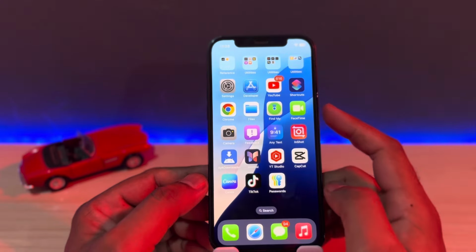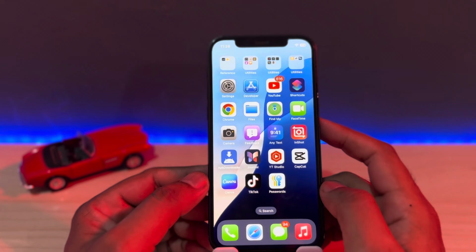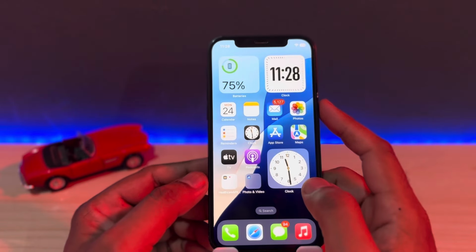Okay, if that method is not working and you're still facing the issue, then move to the next solution. The next solution is to force restart your iPhone. Depending on which model you are using, just go and force restart your iPhone. After force restarting your iPhone, you can easily fix that. Okay, if that method is also not working, then move to the next solution.